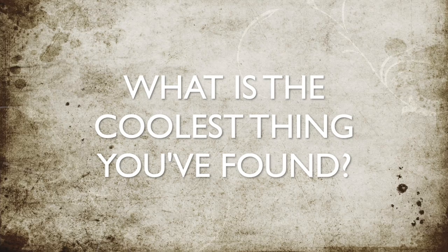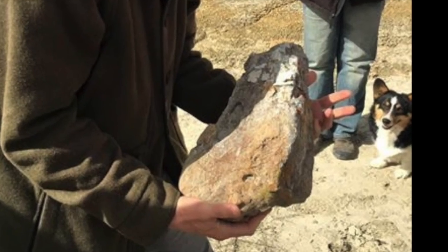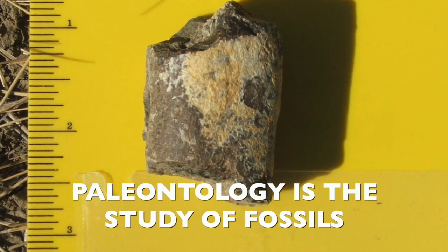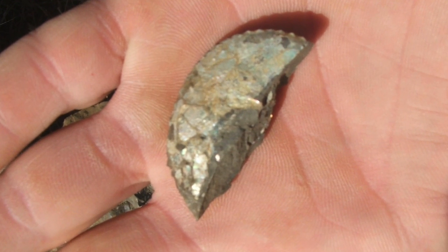What is the coolest thing you found? I get this question a lot. Some people think that a dinosaur bone would rank as the coolest thing I've ever found. But everyone knows dinosaurs and fossils belong to paleontologists.